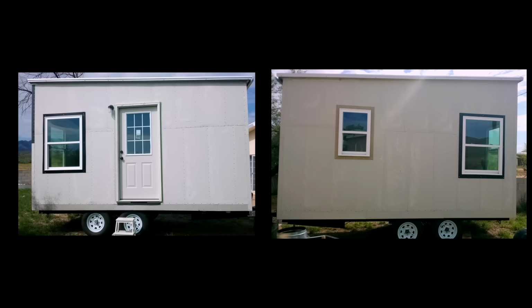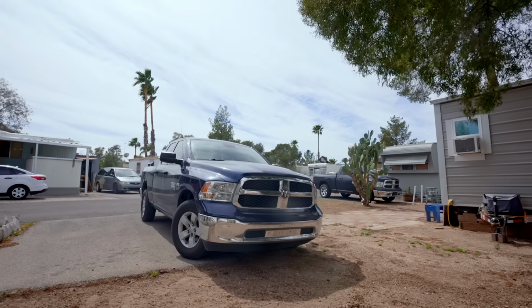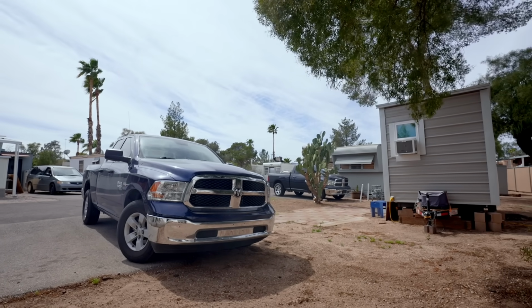So I put my deposit down and purchased it in full in January of 2022. I was number 37 out of the homes that he was building, and I drove to Tennessee with my Dodge truck and picked it up in June of 2022 and drove it back here to Arizona and made it what it is today.